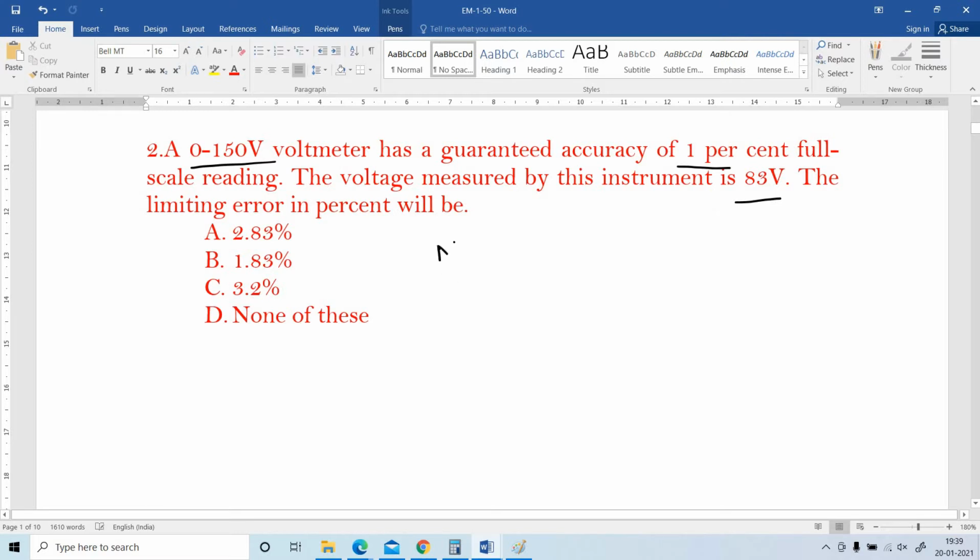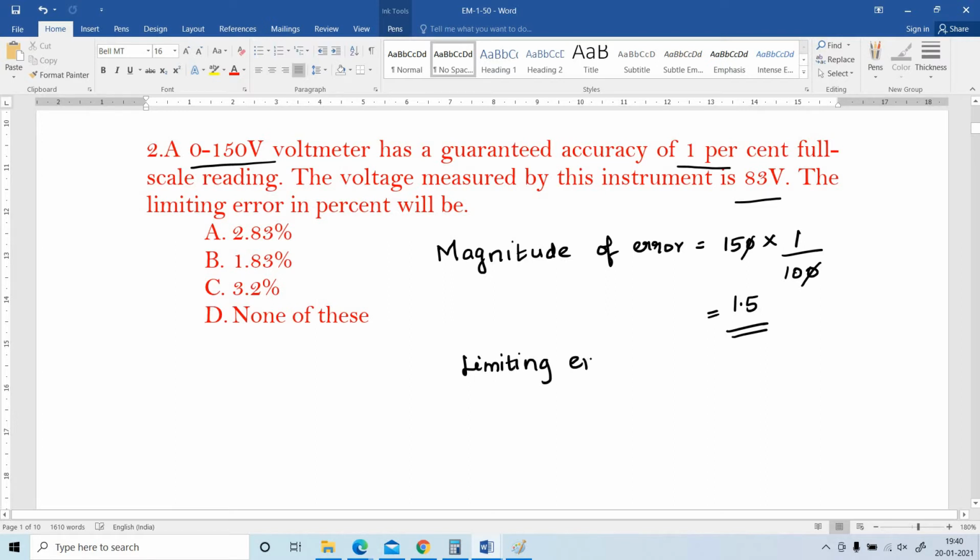Okay, first of all, I am going to find out the magnitude of error. How to find out the magnitude of error? Here the 150 is the voltage. The error percentage, that is accuracy, is 1%. So 1 divided by 100, that is 1.5. So 1.5 is the magnitude of error. And next I am going to find out limiting error. So how to find out limiting error? 1.5 divided by the value given, 83, into 100. Okay, then in denominator 150 divided by 83, that will give the value 1.80. So the answer B is the correct one.